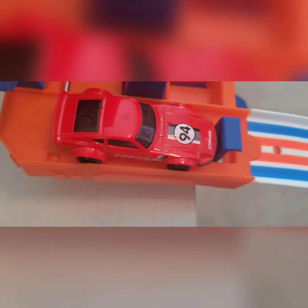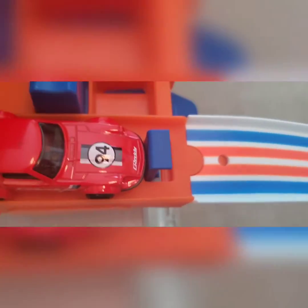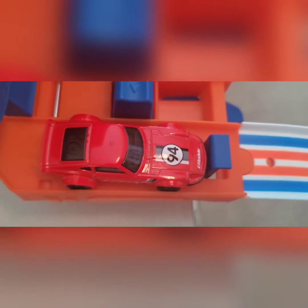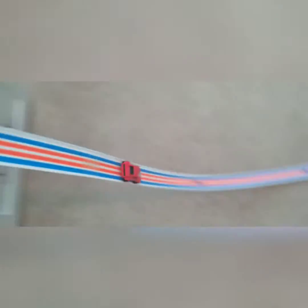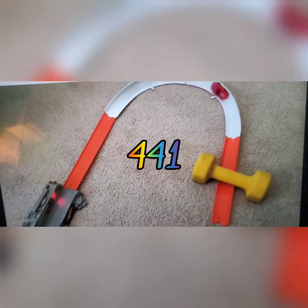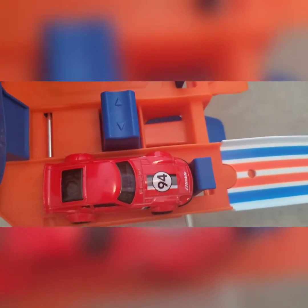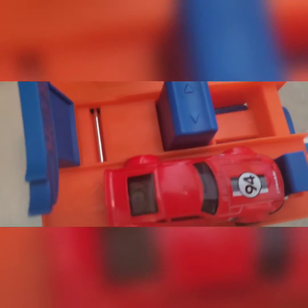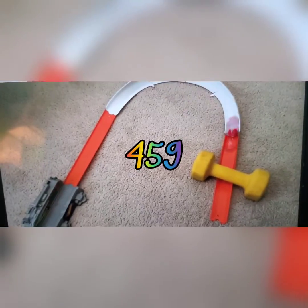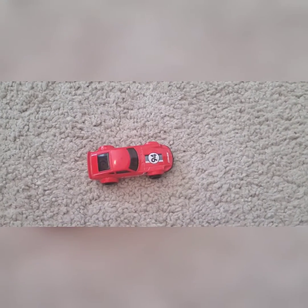Now onto the last, up is the Nissan Fairlady Z, ready to set a top speed to break into the top 15 or even break number 1. Let's find out. On your marks, get set, go. A 441 in run number 1. Smooth run, 441, but let's see if run number 2 can be better than that. On your marks, get set, go. 459 is the most that it can do. Not good enough for the top 15.